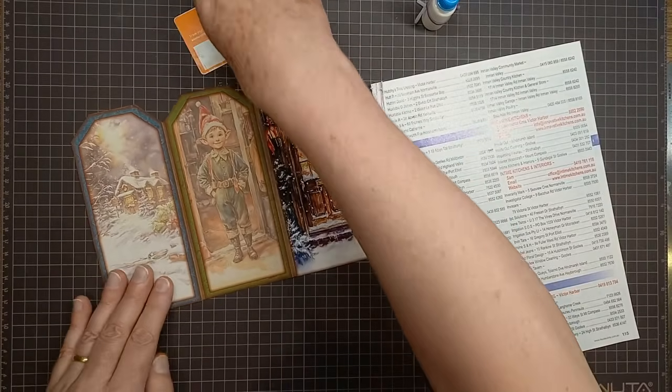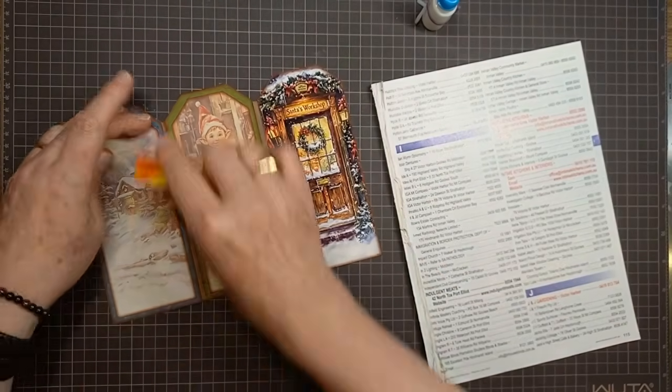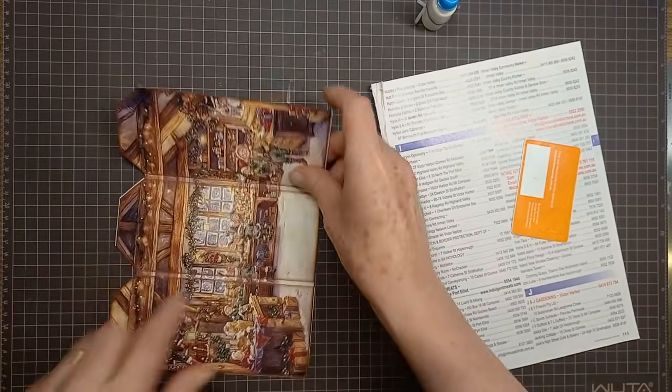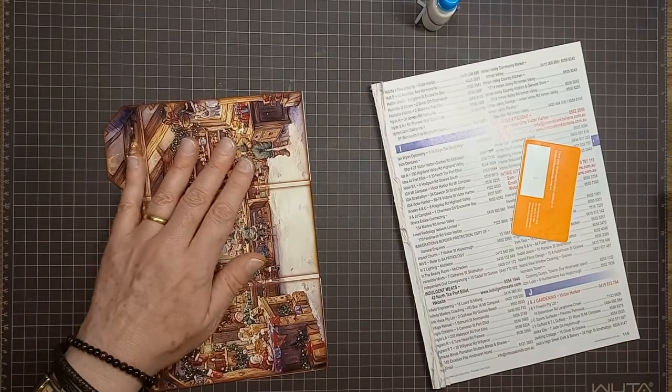Right, they're done there, and you're going to have to bear with me while I trim, because you know I can't stand the little white bits.